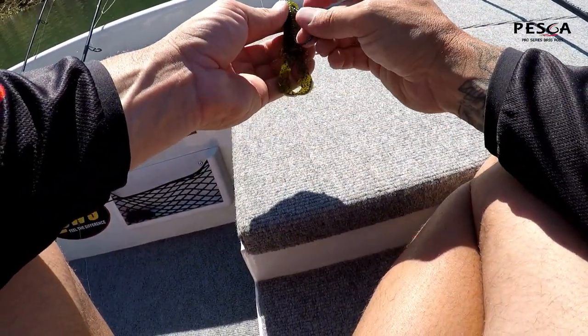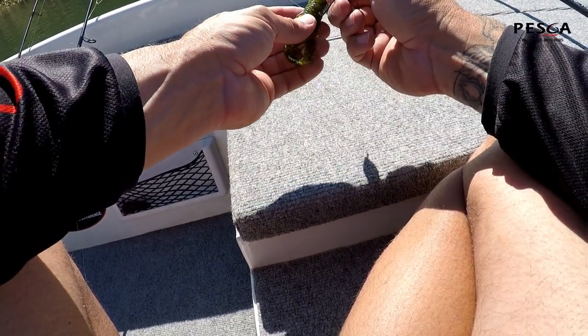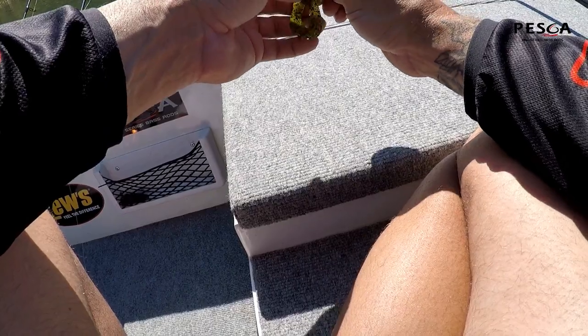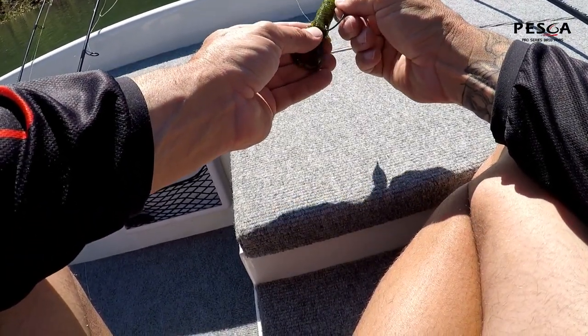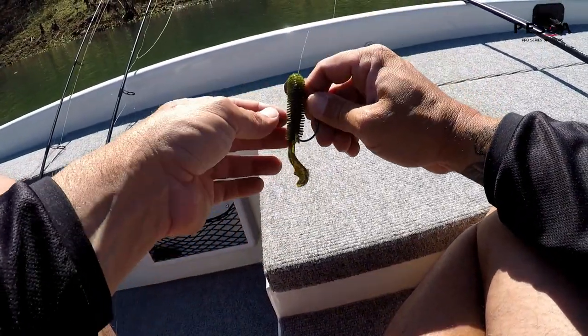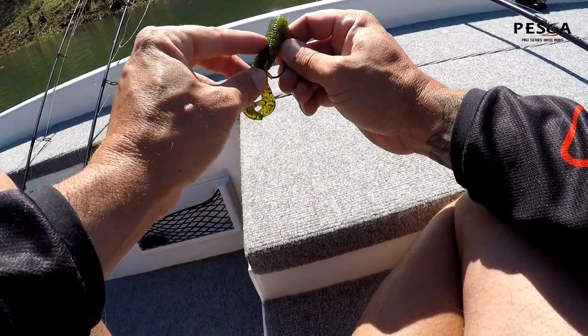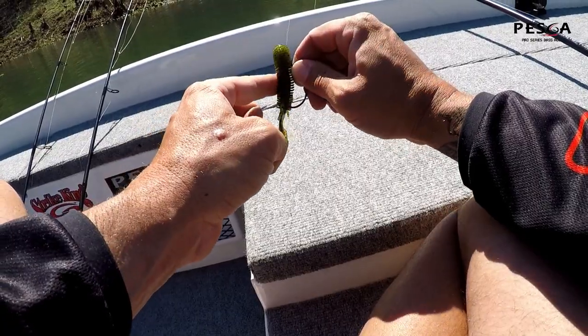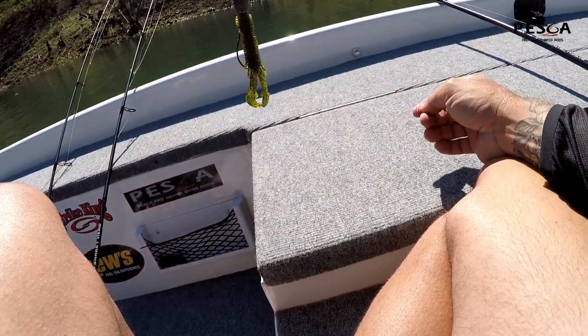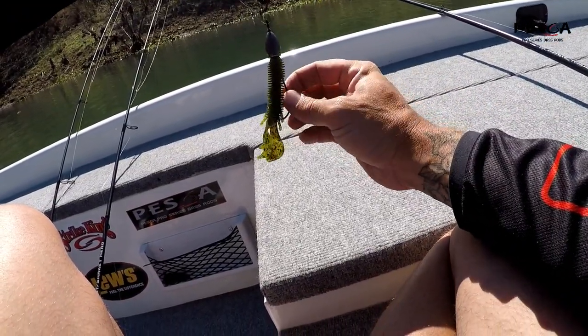Nice. That grip pin's going to hold that thing in place. It's not going to come out every time I'm presenting it into that thick and heavy cover and pulling it out. It's not sliding down all the time. So that's pretty neat. What I'm going to do is bury that hook point inside the bait itself. I don't want it to come out on the other side. I want it to be inside there, so that whole bait is a dead straight, single unit. Yeah, that's the way I want it.